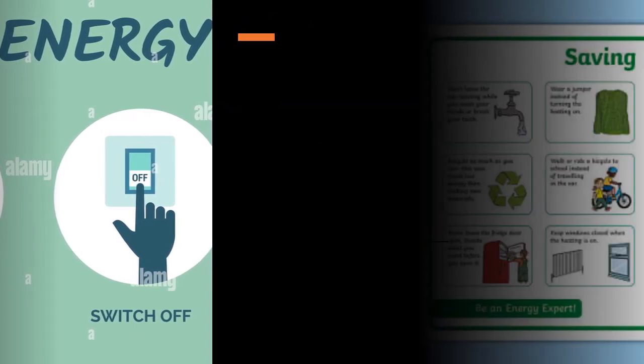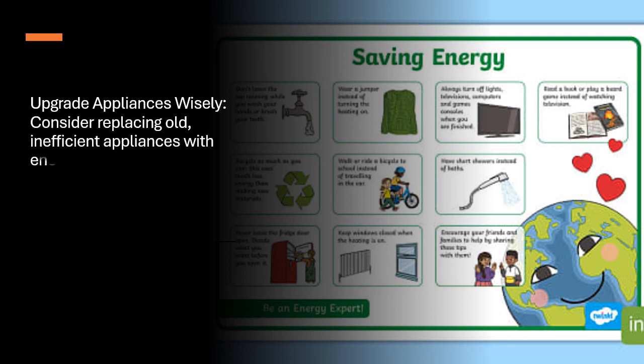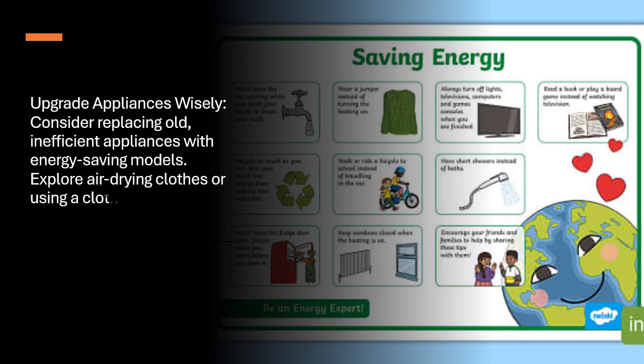Upgrade appliances wisely. Consider replacing old, inefficient appliances with energy-saving models. Explore air drying clothes or using a clothesline whenever possible to skip the dryer.